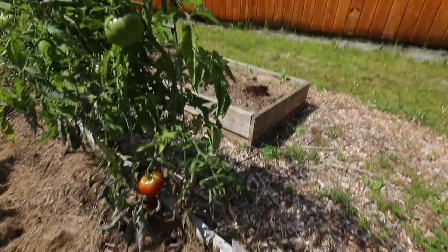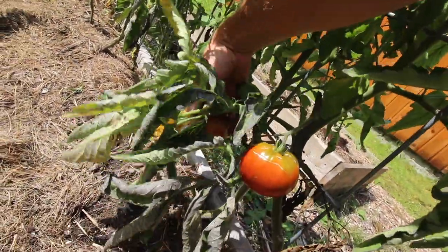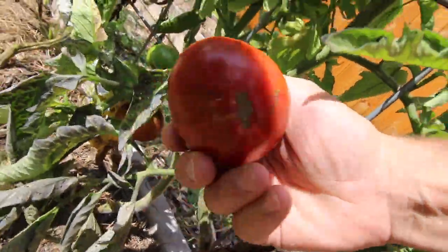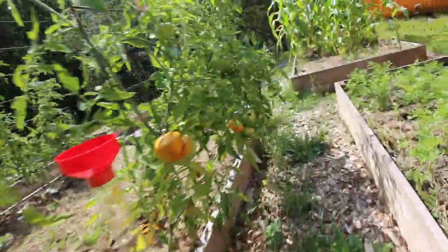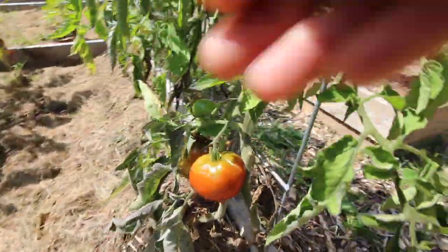So we're gonna find a nice yummy heirloom tomato. Ooh, that looks pretty. I think that one's the winner right here. Let's see what else we have. Yep, that's the ripest one. Let's grab it.